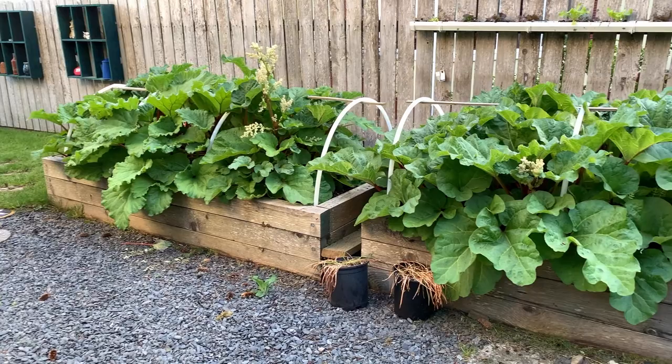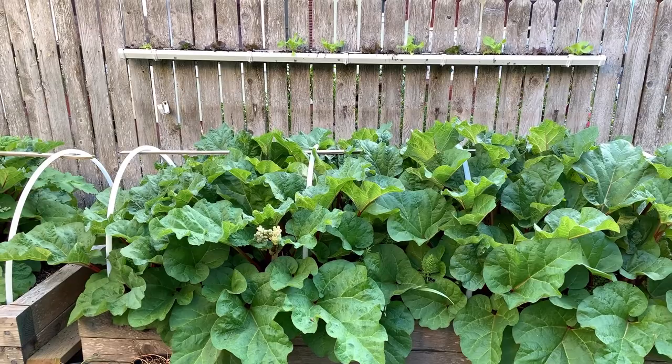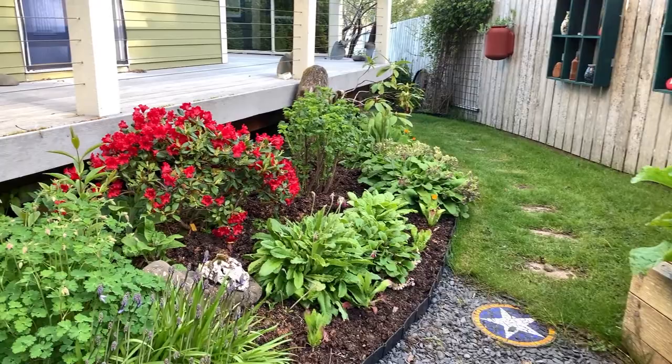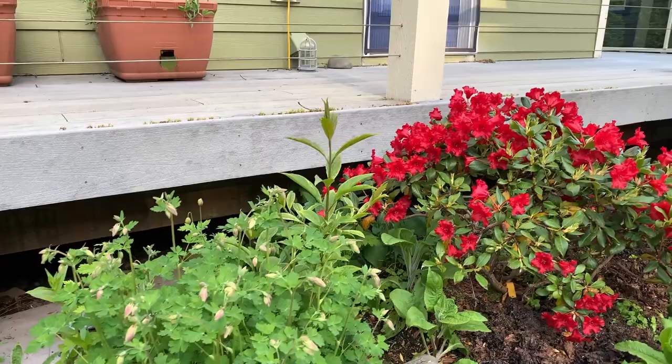Rhubarb, going strong. And up above the rhubarb is a rain gutter that has been planted with lettuce. Lettuce has a pretty polite size of root, so it can handle being in confined quarters. Columbine that's starting to bloom. And pots there on the deck.